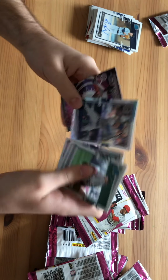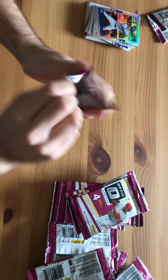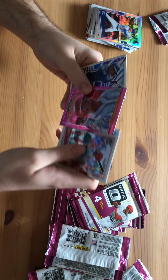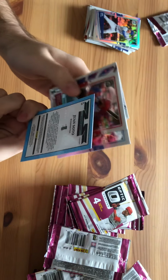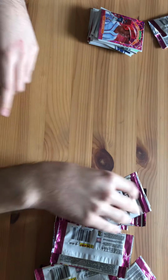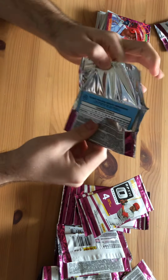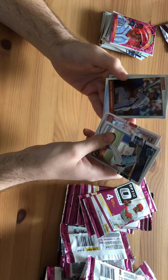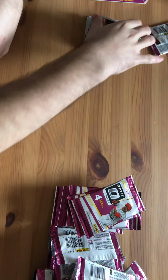We have a Jeff McNeil silver. And we have a Juan Soto. That's gonna be out of 199. That's a nice one. Like those Diamond King cards. Fun little insert there. We have a Keith Hernandez silver. It's a nice one.